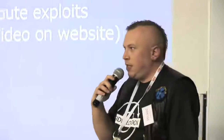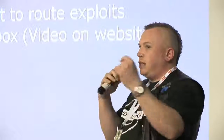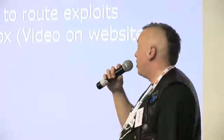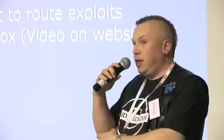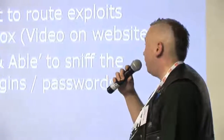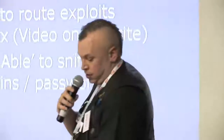So you can actually set up Metasploit on that box, so when you connect in and Metasploit connects back out, you can attack other boxes within that network quite happily, by uploading payloads. You can actually see the video of me doing that on the website to demonstrate it. We can upload Kdenable to sniff network logins for passwords. So it's pretty much game over.